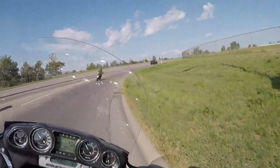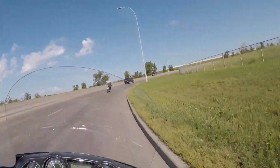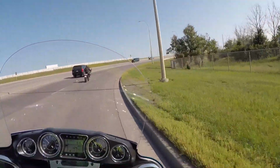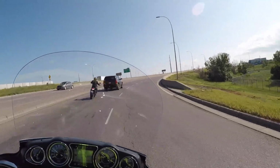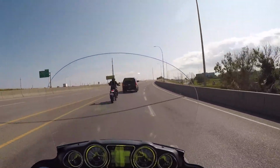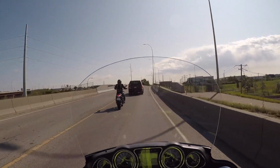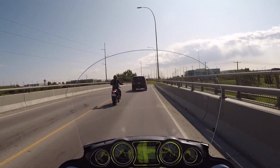Wow, look at that lean angle. Holy, not scraping anything. You know, I'll have to ask him if this is the stock saddle that the bike comes with, because it is so comfortable. It's like being on a little pillow top.